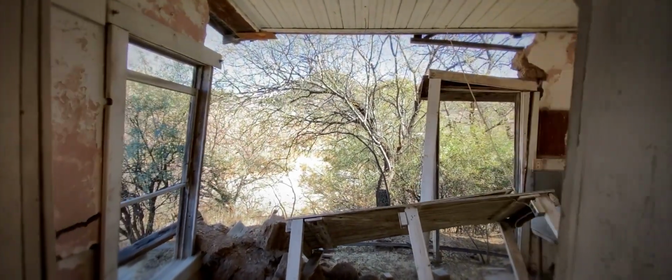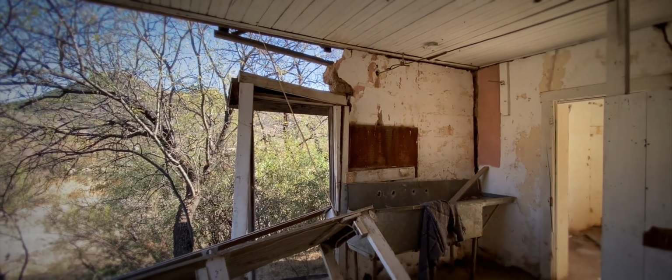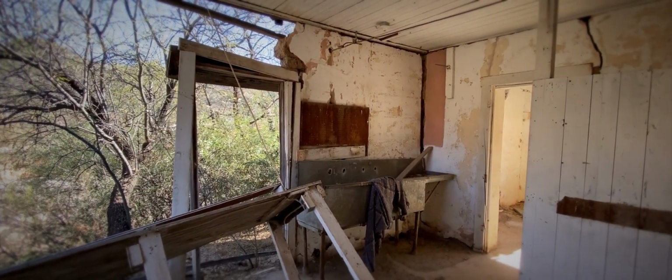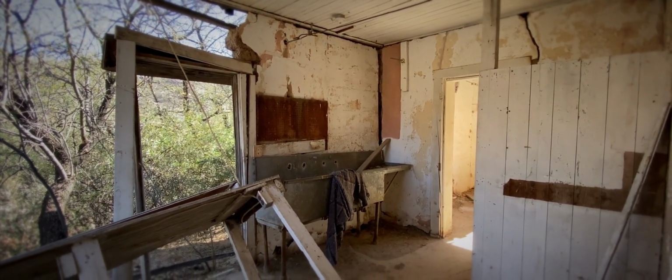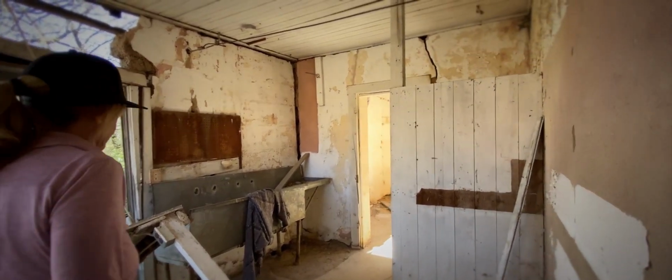Now through here, I don't know whether or not this would be like, there's 3 sinks and a shower. So would this be a kind of workman's hut? Possibly. Why would you have 3 sinks? 3 sinks and a shower.